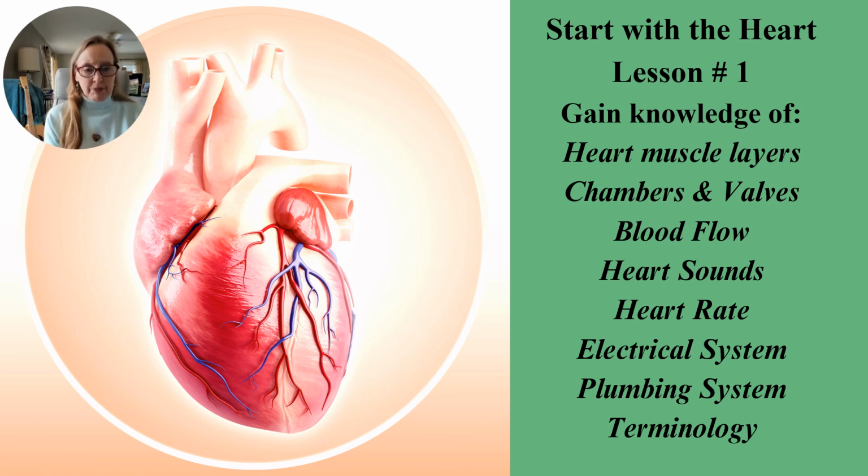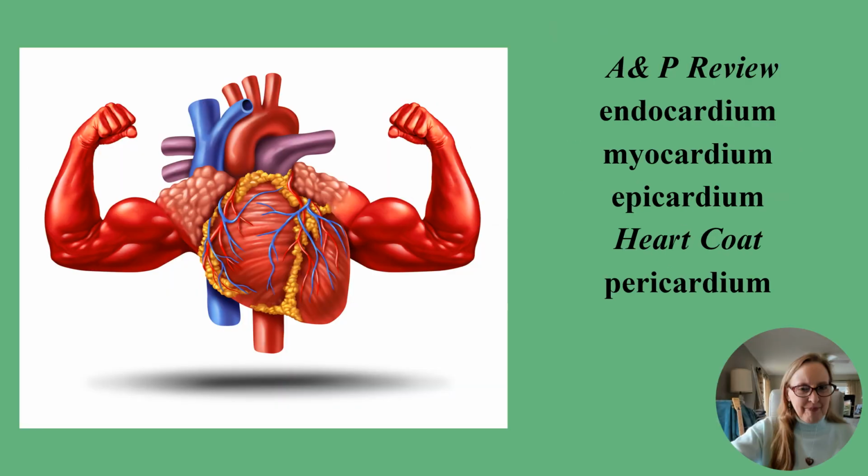These are wonderful pictures. We'll talk about the blood flow throughout the heart and the electrical system, a little bit about the plumbing, and we're going to have a review session to help you do some critical thinking as to why you might need to know these essentials.